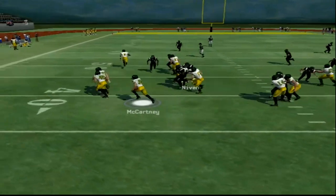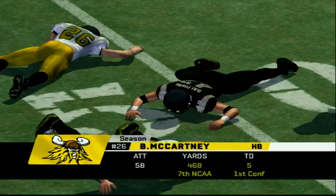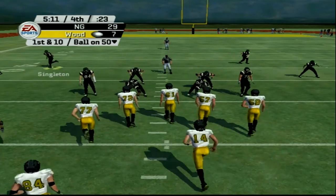Toss. Missed tackle. Baldwin brings him down, so he picked up a few on that run. Yeah, he did a nice job of using his blockers on that run. Really a nice read. They line up in a double tight set.